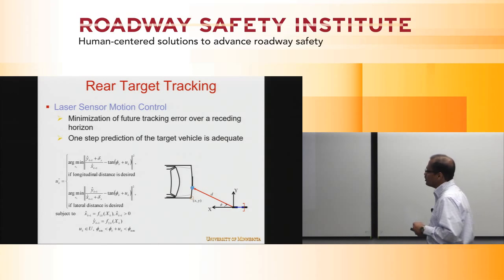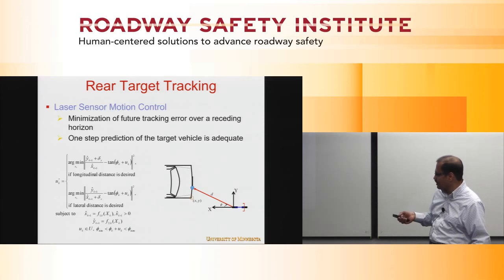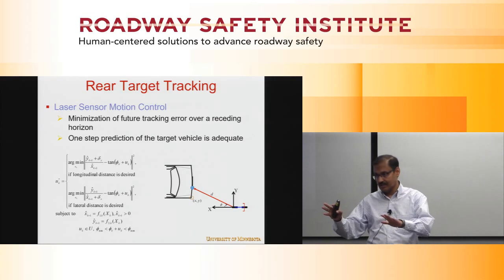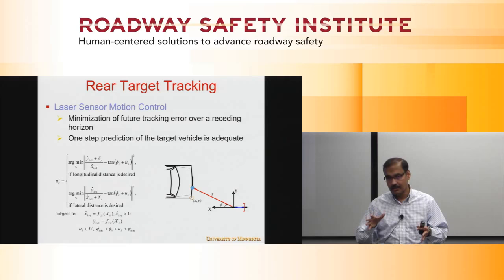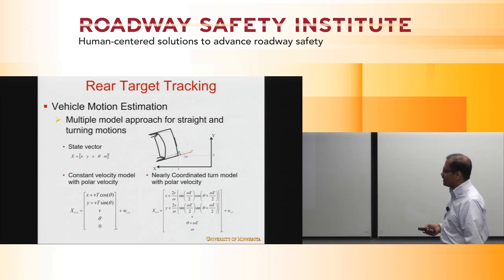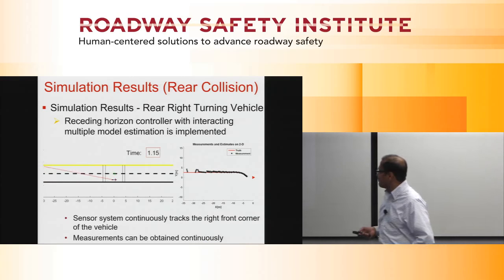So we need to do two things. We need to have an optimization control system that decides what the real-time angle should be at every sample time, so that you are tracking this point. That depends on the prediction that we are doing, right? In addition to that, you also need to track the car. So you need to have an estimator or an observer that predicts what the car is going to do. Those are the two parts of the algorithm: the receding horizon optimization, and the vehicle motion estimation algorithm. Okay. So here's an example of how the system works.